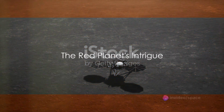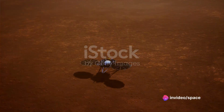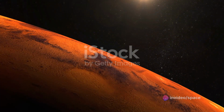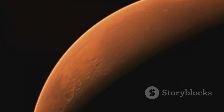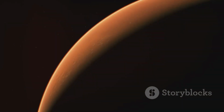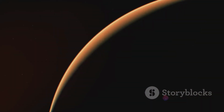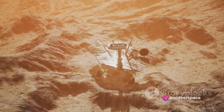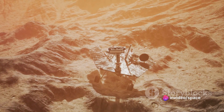Have you ever pondered why Mars, our celestial neighbor, has such a distinct red hue? The red planet, as it's often called, has long been a source of intrigue and curiosity. Its unique scarlet color sets it apart in our night sky, sparking interest and speculation. This allure isn't just skin-deep though. Mars's crimson facade is just the beginning of its fascinating story.